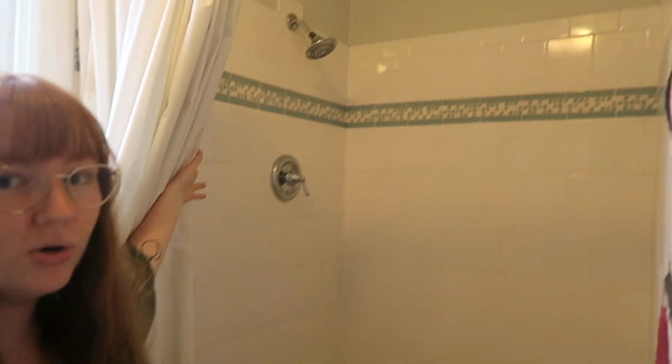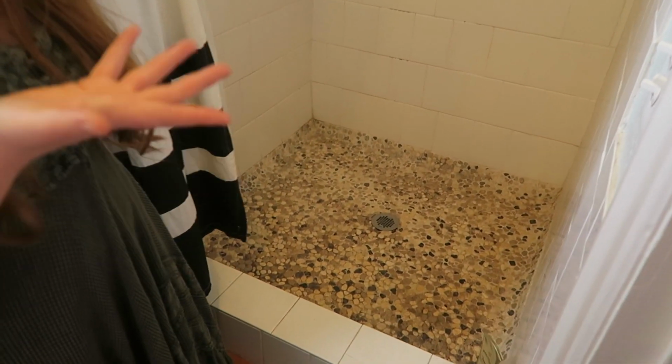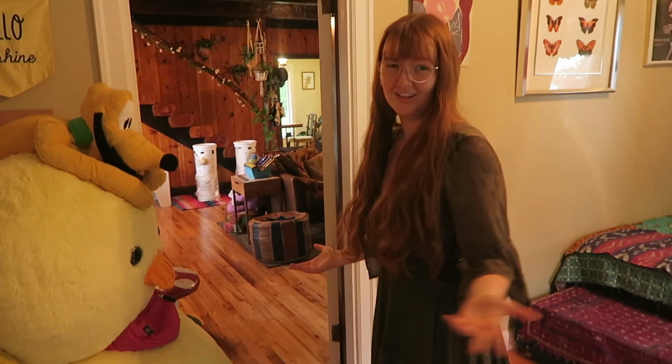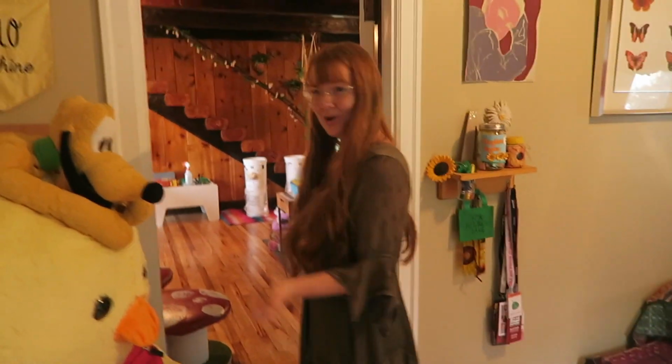And this shower is so nice, dude. It's just beautiful. I think they probably made this a new addition before they listed the house, before we got it, because it smelled new when we came in and just looks new. I don't know, compared to the rest of the house, it does at least. Not that this house looks old, but it is old. It's from the 1920s.